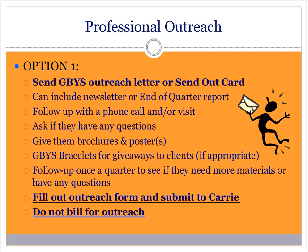If you're sending something yourself, you can include our newsletter and a quarterly report, or if you have an email address for them, you can email that to them. Always great to follow up with a phone call or visit afterwards. Ask them if they received the information, if they have any questions. If you do visit, you can give them brochures or posters, or if you talk to them on the phone, ask them if they would like that information or if they already have it, if they have enough.